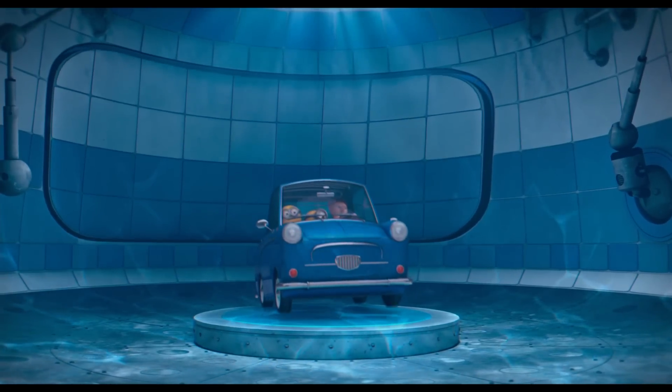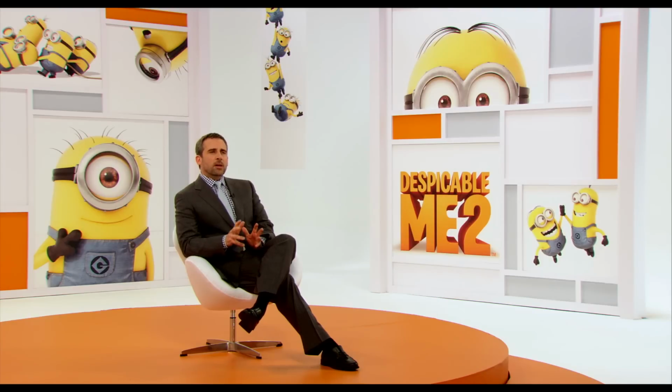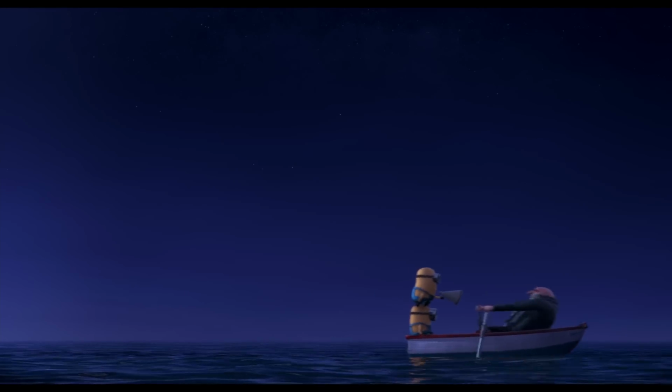But by far, some of the more challenging aspects of making Despicable Me 2 were the visual effects, such as the water scenes. I mean, it is harder to make fake 3D water than it is to make real water. H2O, boom. You got real water.